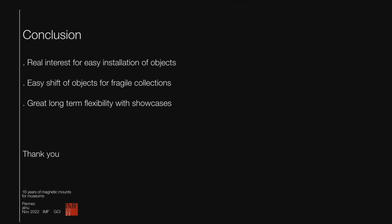So to be able to change your collection inside showcases easily, without dismantling these huge showcases, or without changing the back panel because there are holes in it, it's a very big advantage. And so I will push in the direction of using magnet systems for these reasons.